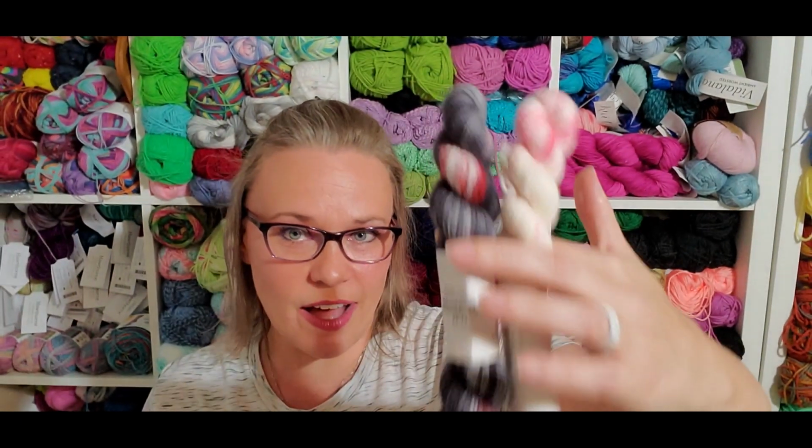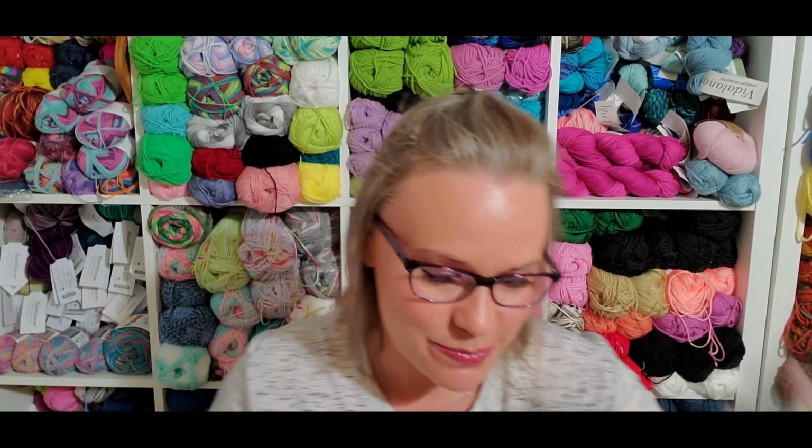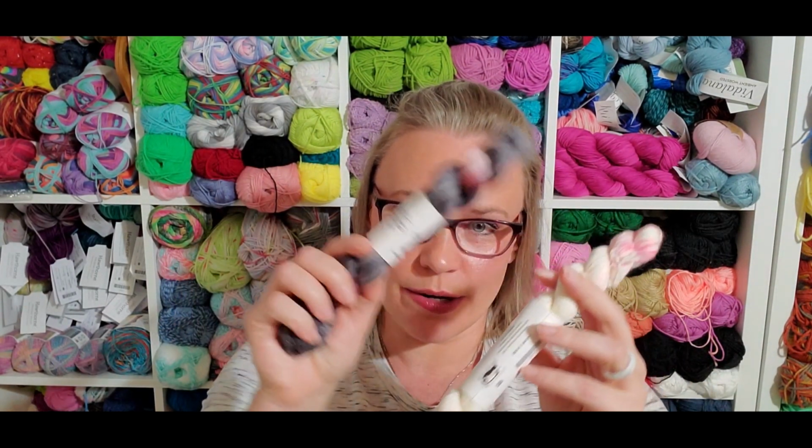So I'm going to stay on the hunt for more minis that would work with these. So these are our first two. We're starting with Black Cat, and then we have Hand-Dyed Diva, Dead Snow, and Bloodstone.